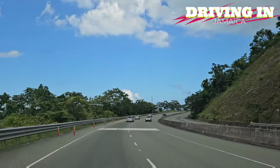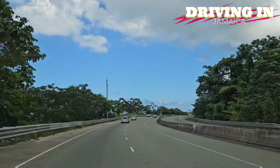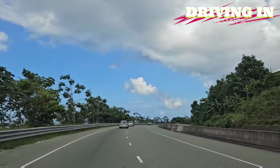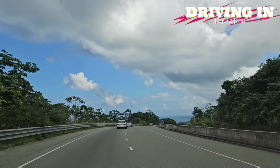Trailers, 40-foot containers, trucks use this road. And the other highway, Highway 2000 East-West Leg, sometimes you see a convoy of trucks full with load going on them. And those roads aren't damaged.